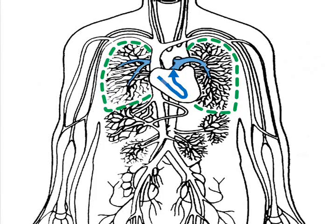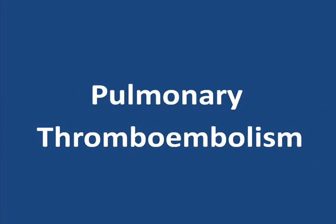But the vessels that branch out from the heart into the various areas of the lungs are progressively narrowing, and at some point along the way, a venous embolus will get stuck in one of these vessels. This results in a condition called pulmonary embolism, or more precisely, a pulmonary thromboembolism.